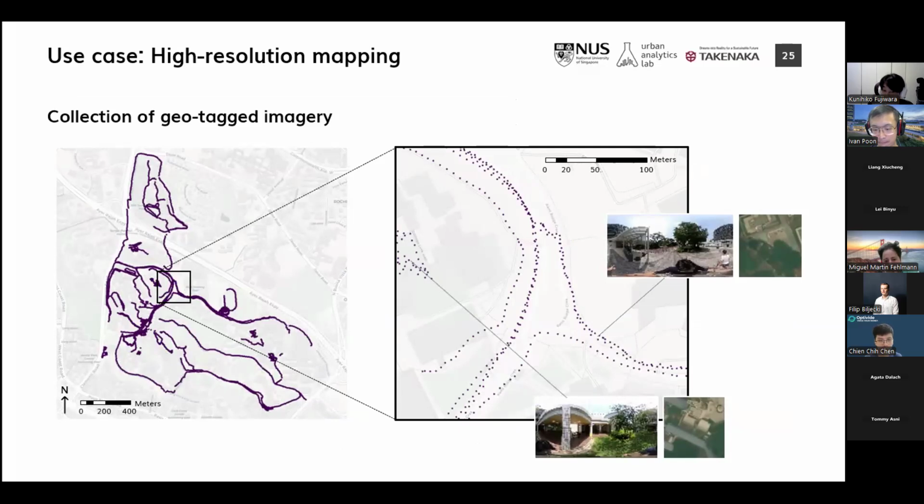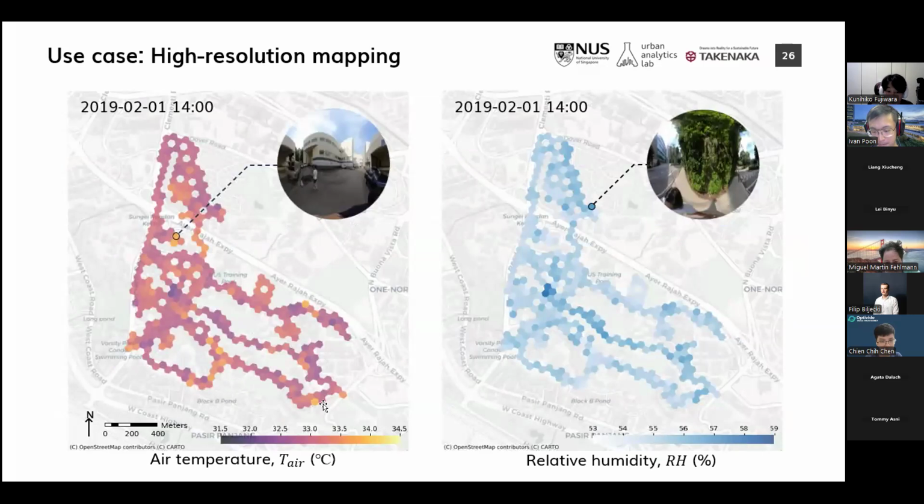We first collected geotagged street level and satellite imagery at about 5,000 locations along the main walking paths in the study area using a GoPro Max camera and Mapbox API. We then created high-resolution maps using the collected imagery inputs and the trained prediction model. Here are the maps for air temperature and relative humidity.